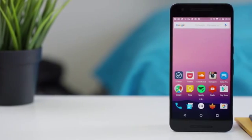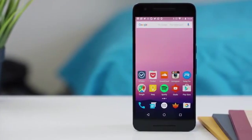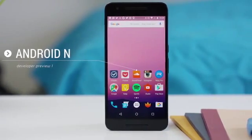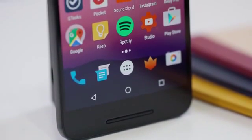Hey, what is up guys, MKBHD here, and yeah, I know what you're thinking, most people don't even have Android M yet, and yet we're already getting a preview of the next version. Yup, it's earlier than normal this year, before Google I/O and everything, and it's loaded on this Nexus 6P. So, let's take a look at the best new features in Android N.